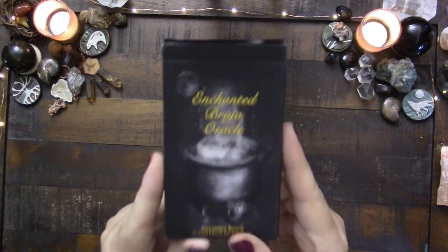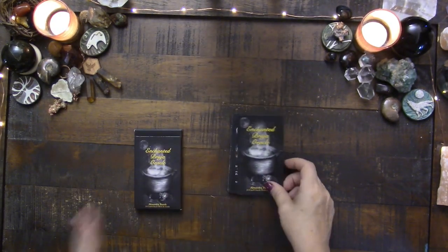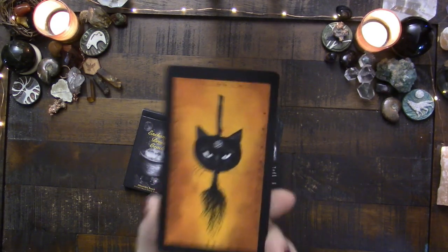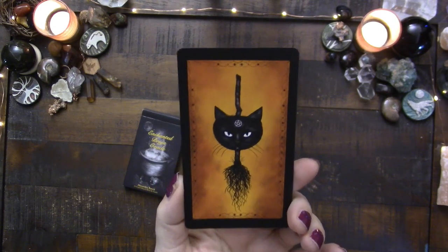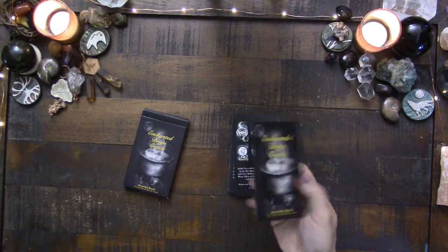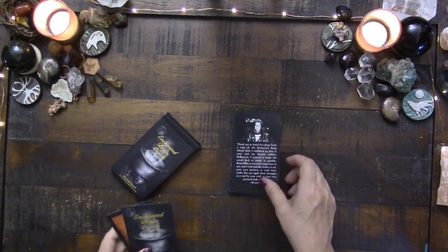So the first one that I want to show you is the Enchanted Bruja Oracle by Alexandra Brunch. This is a 24 card oracle. It comes in a little tuck box right here, and it has this awesome back. Now come on. For me, that is like an awesome back for Halloween. And again, you have to use this just at Halloween? Of course not. But it is particularly cool.